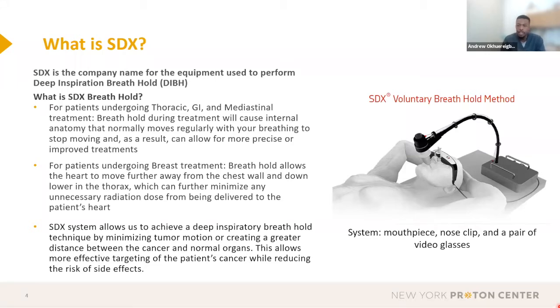SDX also allows us to achieve a deep inspiration breath hold technique by minimizing tumor motion or creating a greater distance between the cancer and normal organs. This ultimately allows more effective targeting of the patient's cancer while reducing the risk of side effects.